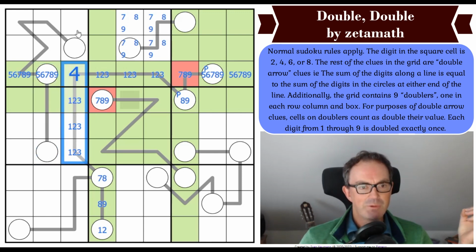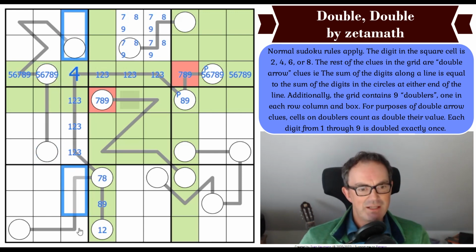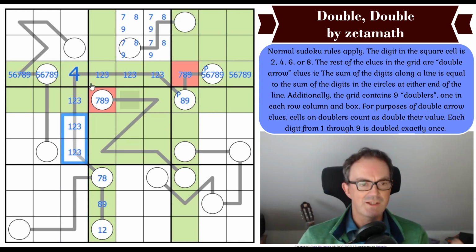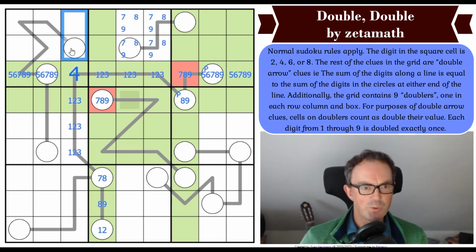1, 2, 3, 4. We've got 5, 6, 7, 8, 9 down here. Those cells have got to be quite big now. 5, 6, 7 minimum. That's 18. Right. I see what you've done here, you naughty man.